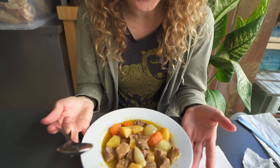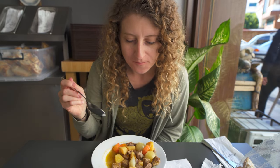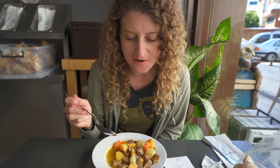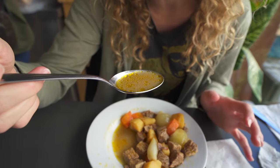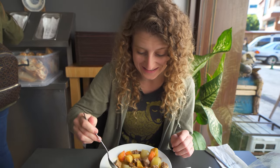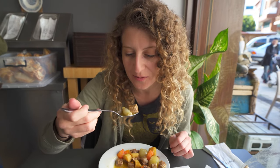The last dish that we have to try is this beef stew. Okay, meat is very nice and tender. The liquid, you can almost see right through it, so it's quite nice and delicate actually. It's not too heavy or too thick. I like this, this is good, this is really good. Try it with a little onion.